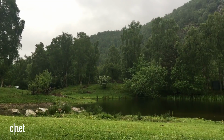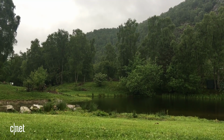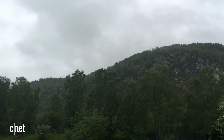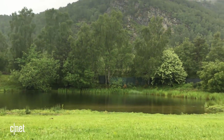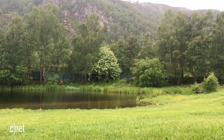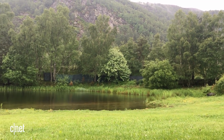We've had a few birds trying to grab some fish from the lake, but they've not done a great job of it. And I've not done a great job of capturing them, which is a disappointment. The weather's only getting worse. It's raining. You can see how cloudy it is, which means it's not only unusually dim, it's just this horrible grey light.